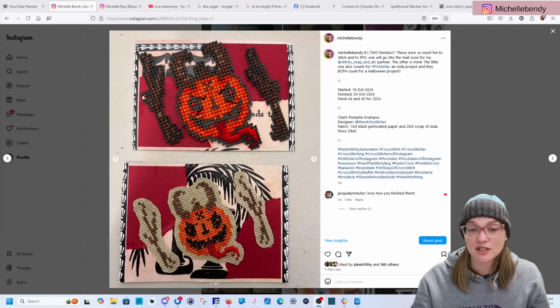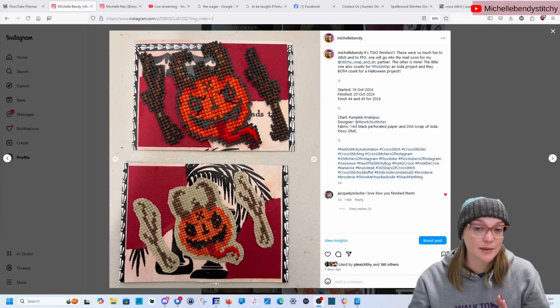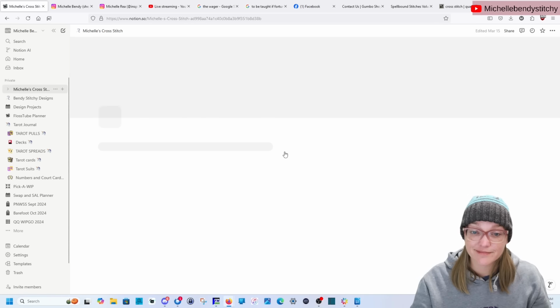And then one of them was stitch on a Halloween project, so I counted both of them as my Halloween project. So this was actually finishes 44 and 45 for the year. I finished 45 things so far this year. Some of them are big and some of them are small. And again, I keep track of that in my cross stitch Notion.